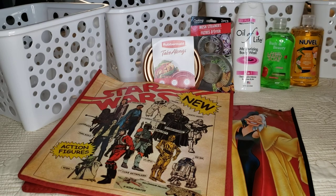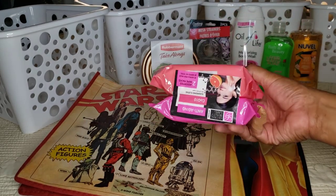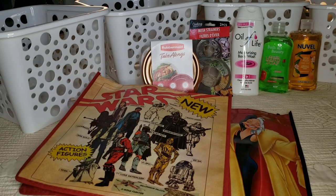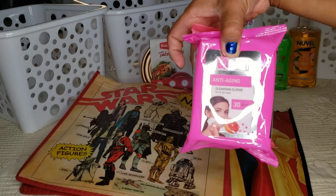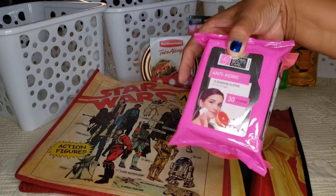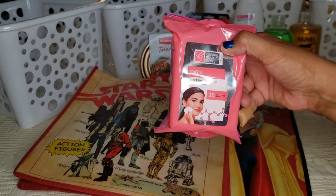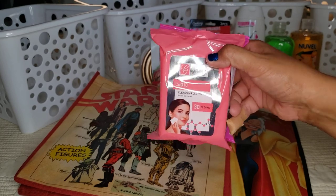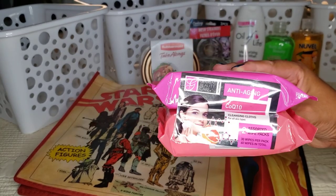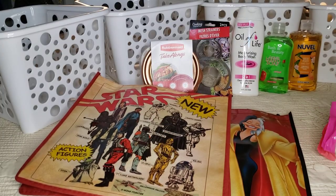Yeah. And I did, let's see, find some more face wash or cleansing cloths. We have in this 2-pack the anti-aging cleansing cloth. You get 30 of them, 30 cloths. And then the other one is the cleansing cloth, but it's COQ10. See if you have both of them. It's good to have.